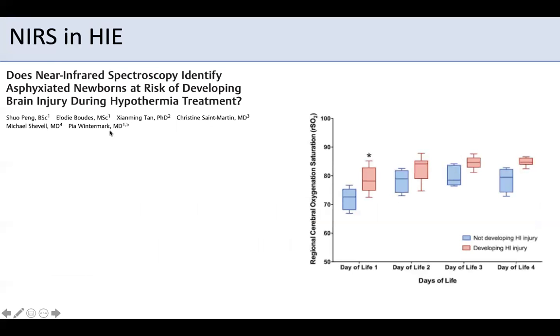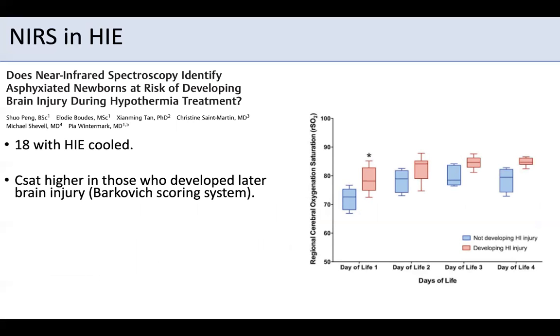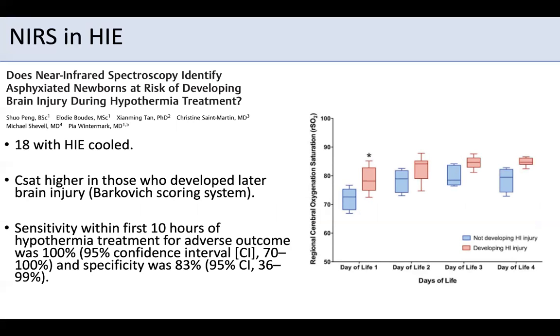The group at McGill University actually looked at their own cohort of patients undergoing therapeutic hypothermia, so 18 patients with HIE who were cooled. They found that the cerebral saturation was higher in those who later developed brain injury on the Barkovich scoring system for brain injury score on MRI. And the sensitivity within the first 10 hours of hypothermia treatment for adverse outcome of brain injury was measured at 100%, with specificity of 83%.